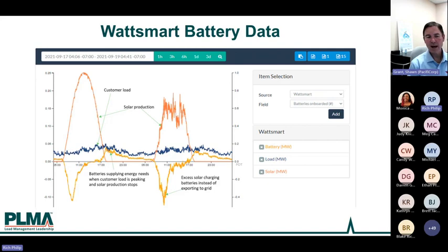This is how we use demand response every single day in our program, and it benefits the customers. You can see the yellow line is going down below zero. That means that excess solar production is being used to recharge the batteries. So the batteries are recharged every day. They're used to power the house. They get down to a reserve percentage. And then we do that cycle over and over each day.